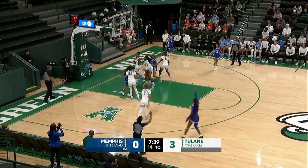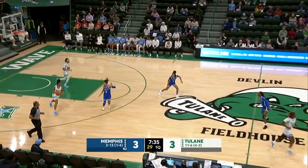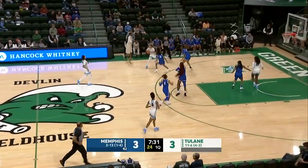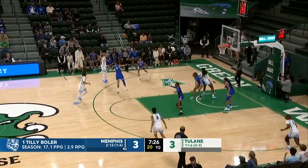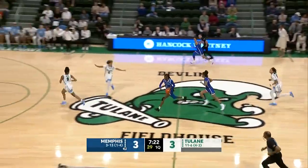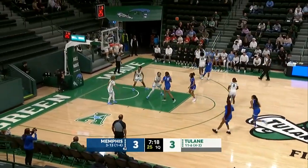There's a 3 for Bowler, and it's good. Now she's shooting 37% from 3. That's her 41st make of the year from downtown, the Jackson State transfer. Bowler picking up where she left off last game, and you do not want her to get hot. Keenan, you don't want to get her hot either. Misses there. It's tipped out by Mabry to Bowler, who gets a running start. Played on those outstanding Jackson State teams.